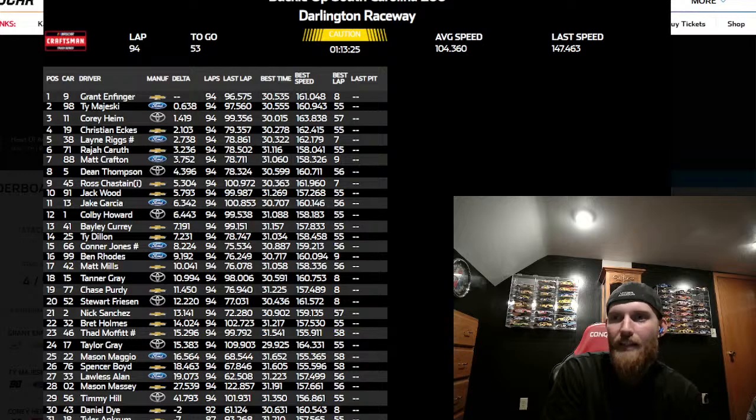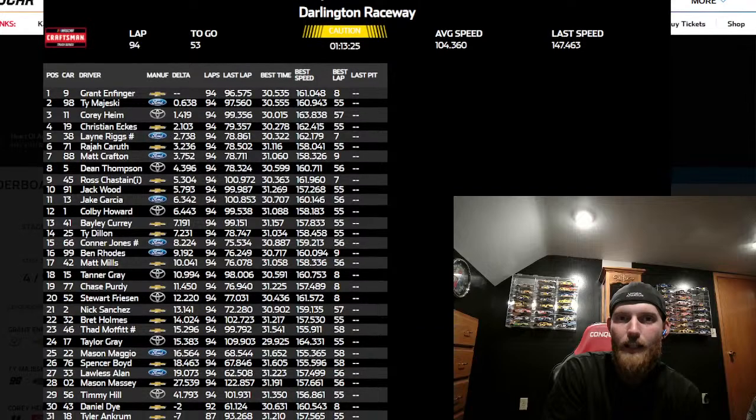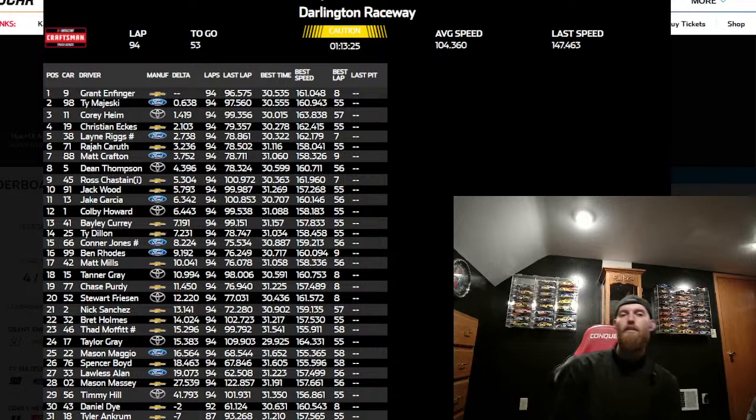Nobody went a lap down in that stage. Caution coming out right in the middle of it kept any sort of lap traffic from being had. So as a result of all the cautions we've seen today, this now being the 5th with the stage 2 break, 3 cautions per incident, 5 cautions total in 94 laps, has led to nobody being lapped under green flag conditions in this one. We'll see how the second half of this race is going to unfold.